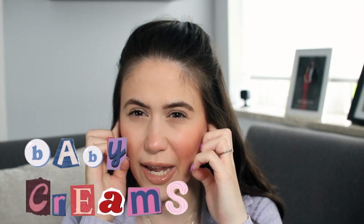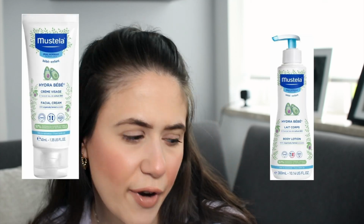Then another thing, baby creams. I don't remember what I used at the start, but then I started using Mustela, which I think is a French brand. Basically everyone uses that in Italy. You can find it in Ireland as well, on Boots, on Amazon, even in my local pharmacies they have it. So I'm going to be linking them down below. They do so many items: baby creams, face creams, shampoos, baby oil, cradle cap items.